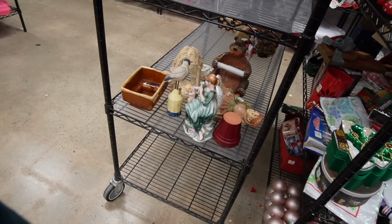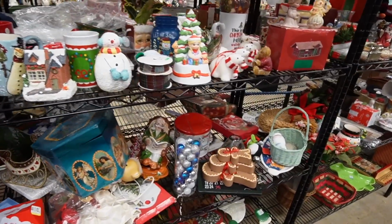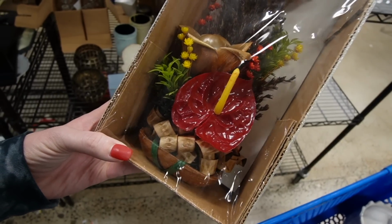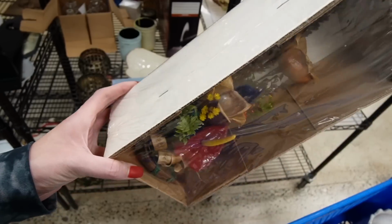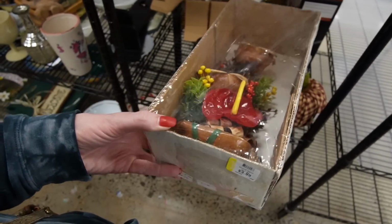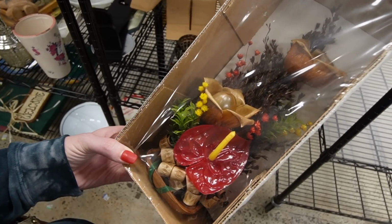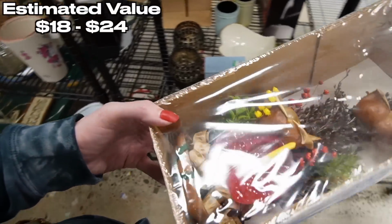I'm not going to mess with it, but I am going to check the shelves and see if there's anything I missed. This is actually super cool. Still in the box, preserved. I would expect that to be all broken up and damaged, but it's not. So $3.99 is the price on that. The vintage, I'd say like 1970s, right? I think I'll stick it in here.